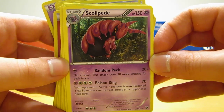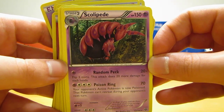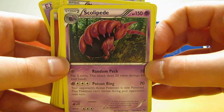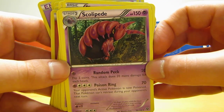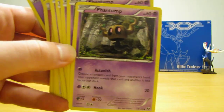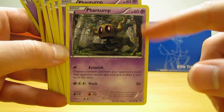So overall, I'm not really impressed by this line at all. Venipede was pretty decent, Whirlipede not good, and then Scolipede is just average. Neither of these 2 moves really do much for me. Retreat costs on all 3 of these Pokemon are pretty high, so if I want to do a dual type deck of Psychic and Fairy type, I might try to find a different Psychic type line out there. Okay, next up is 2 Phantump, another basic Pokemon from the Kalos region, 60 HP.